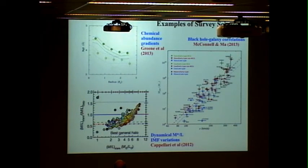Okay, so let me just, in the last couple of slides, highlight some of the survey science we can get out of it, in addition to black holes. Okay, so again, this is Jenny's earlier paper based on smaller mass elliptical galaxies. We can hopefully measure the population spatial gradient within galaxies. Okay, how does that change, or does it change as a function of radius? And this hadn't been studied very well in the past.